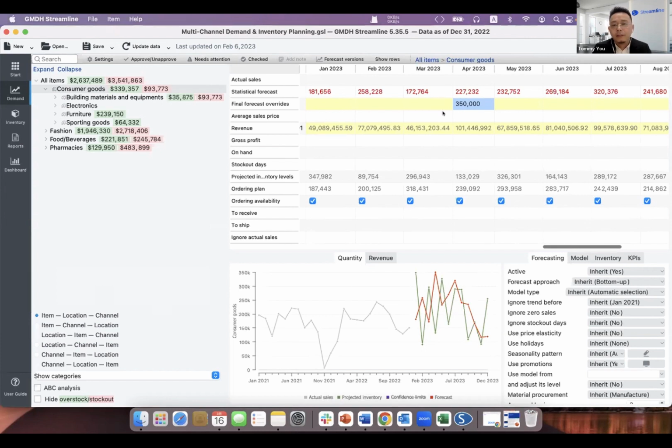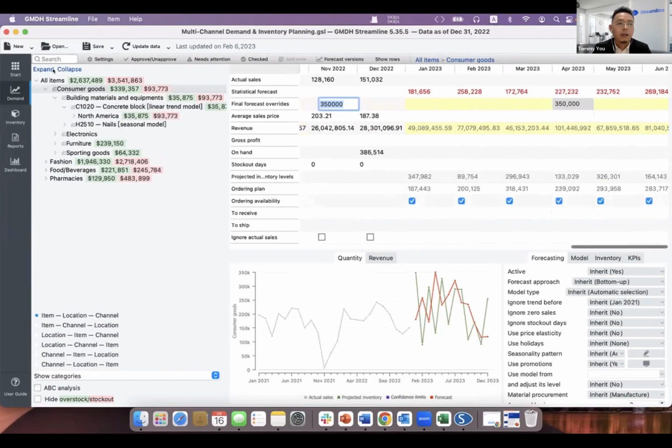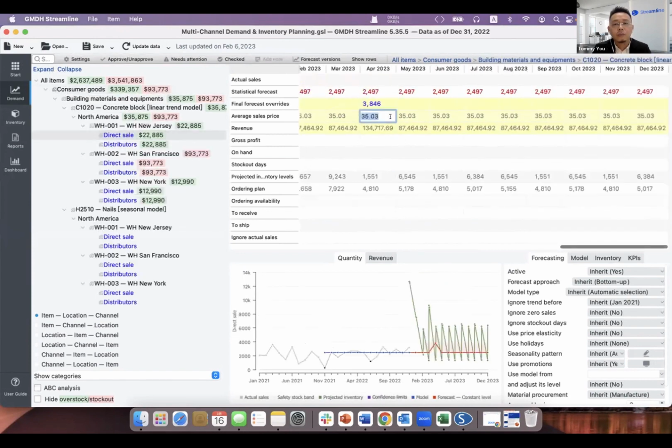Another very beautiful function of Streamline is that it is not only for this total quantity; the system will break down how many to plan for each item. If we expand, we can see each item already broken down to each SKU and each channel or location level, so we plan exactly the right quantity. This will be very helpful for the production line and for all operation execution in manufacturing, the supply chain and so on. Okay, so this is very beautiful.